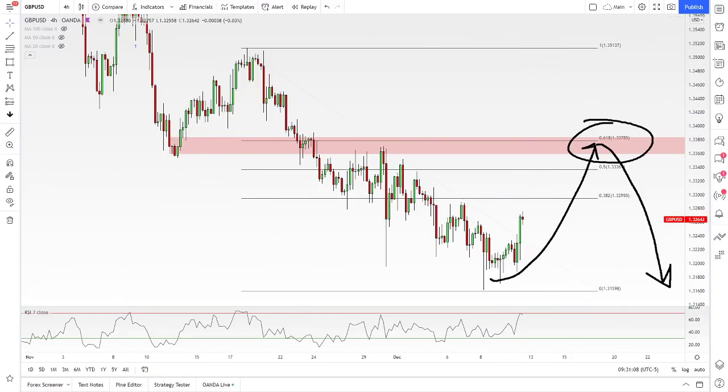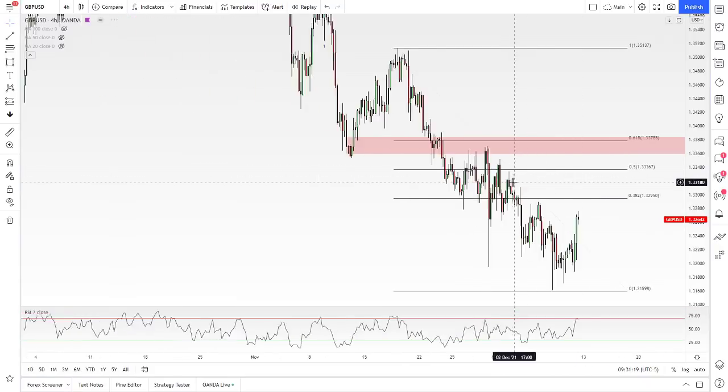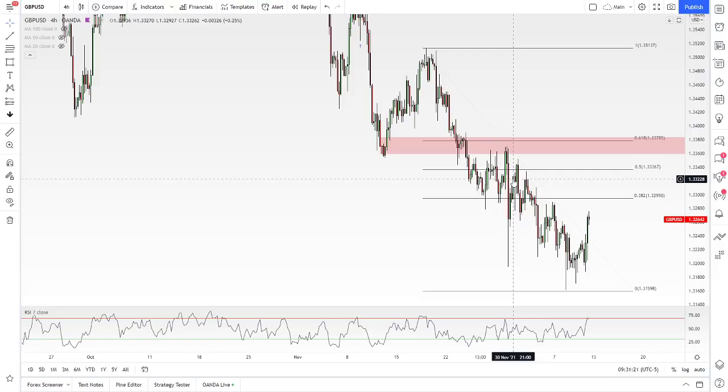And I say that, and it really could get there by Monday, right? Monday could just be right on back up to that 61.8% retracement, and maybe there's some setups there. So just be cautious with pound dollar because it can move very quickly, but I do like that idea as well. So we'll keep chugging along here.